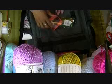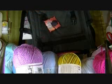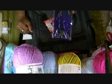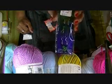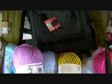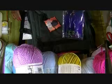I wanted to start off with this crochet hook markers set, and it has the different hook sizes on those. I actually found two at Michael's on sale for 99 cents, and then I found this last one with the different ones for $1.49 at Tuesday Morning.